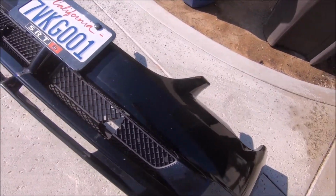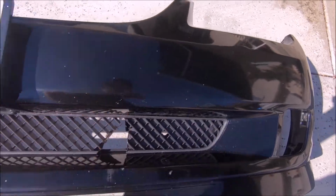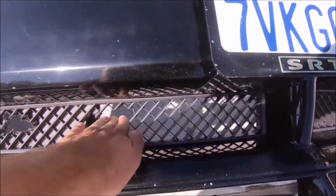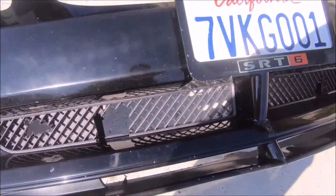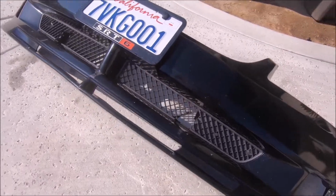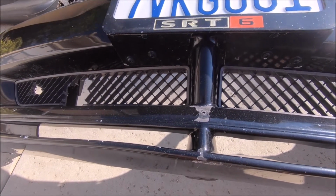By the way, these front lower grills are messed up. I cut them pretty badly, but it's cut here for the front tow hook, here for the large splitter rod that I've had mounted into the chassis, and here for another large splitter rod. All right, so the bumper is now dry. It dried pretty fast because it's really hot out.